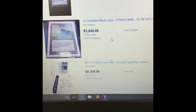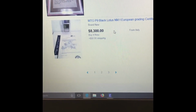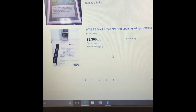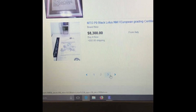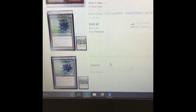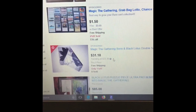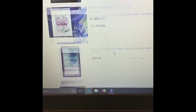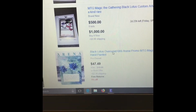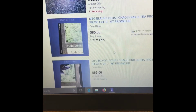Don't buy off of eBay. You're getting ripped off royally. If people want to argue with that, yeah, I'll just delete your comments because it's not worth the time. I had somebody comment before like, "Oh, inflation of prices, blah blah blah." No, that's not how it works. Prices don't jump because of supply and demand or whatever. Prices pretty much stay the same.